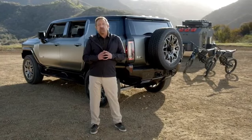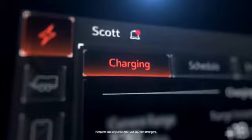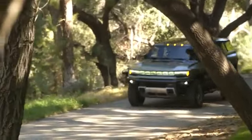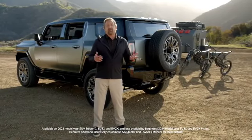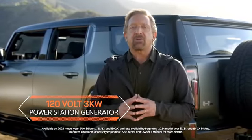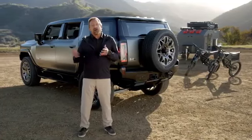Behind all of this is the Hummer EV SUV's Ultium propulsion system. The vehicle features a 20-module battery capable of 800-volt, 300-kilowatt DC fast charging that lets you take your adventure even further, faster. And in a location like this, the Hummer EV SUV can even provide power for adventure toys like e-bikes and overlanding accessories, or auxiliary lights and gear at a campsite. And it can even help jump charge another electric vehicle if needed, all thanks to its available 120-volt, 3-kilowatt power station generator. The GMC Hummer EV SUV's incredible performance and capabilities will make it feel right at home, whether in the city or out in the wild.